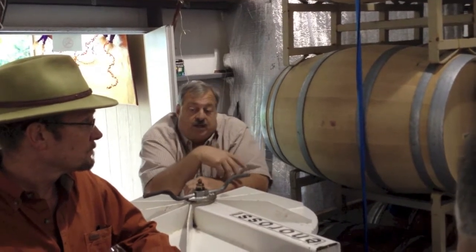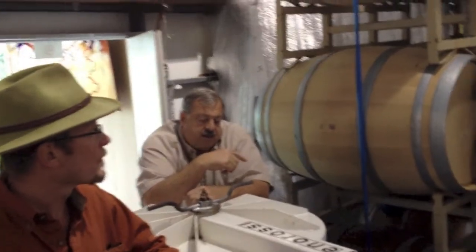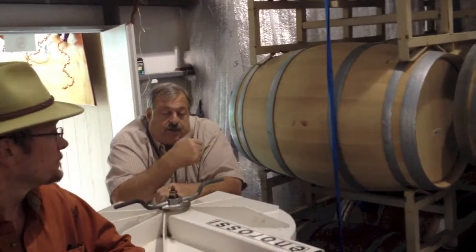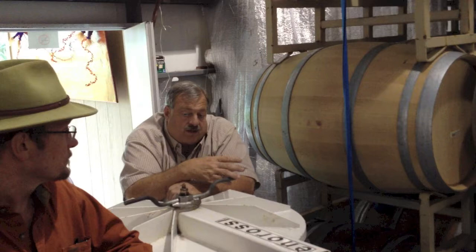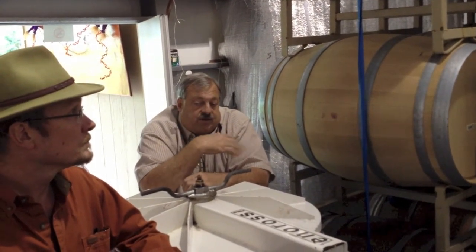And so you take the sediment out? Yeah, wash it out. And then we put the wine back in, and basically then the Pinot and Chardonnay are ready for bottling, probably about 3 months later. And then everything else is going to sit for 2 years.